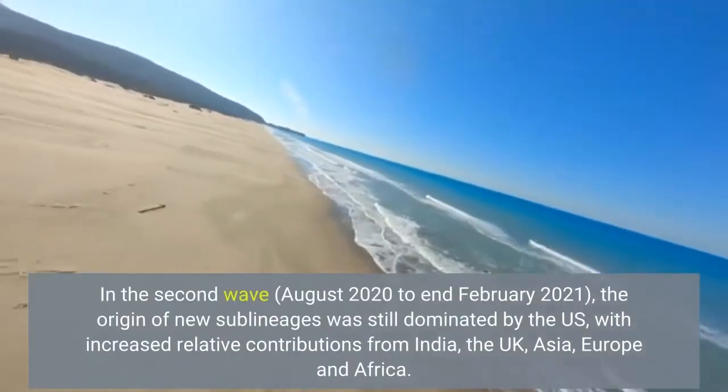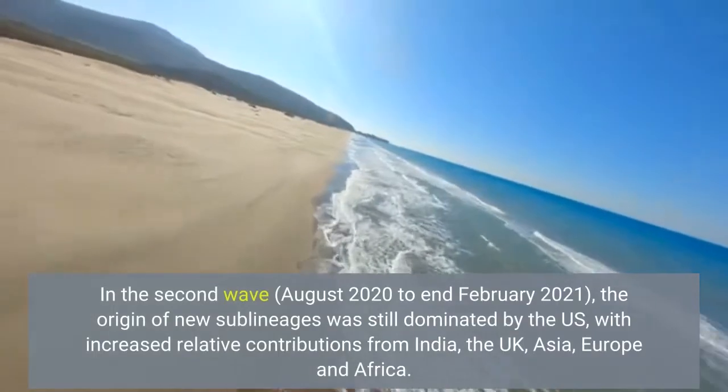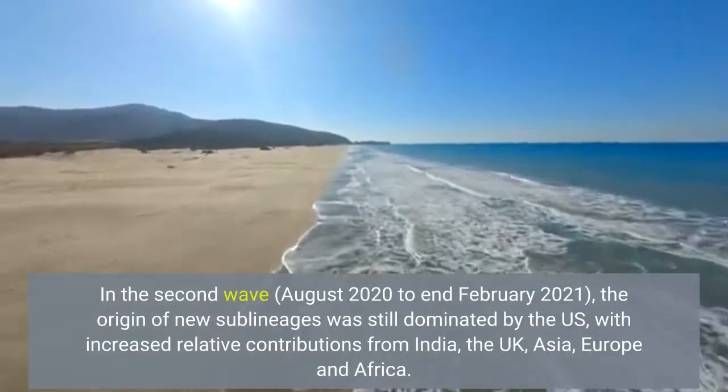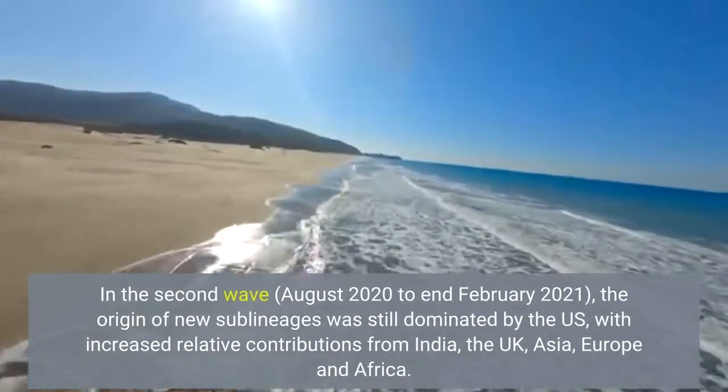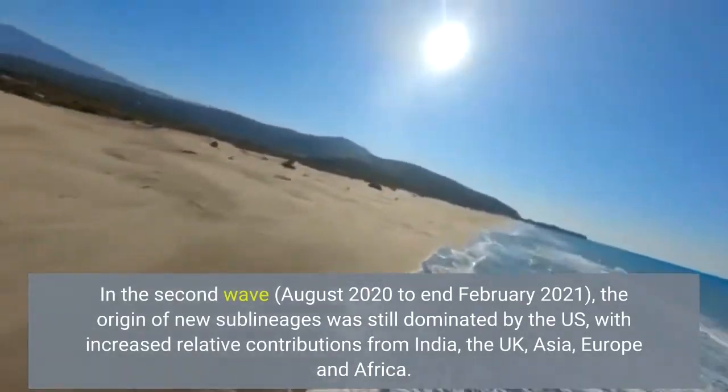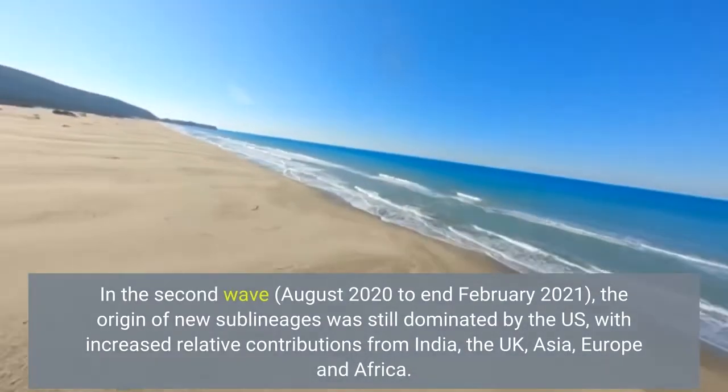In the second wave, August 2020 to end February 2021, the origin of new sublineages was still dominated by the US, with increased relative contributions from India, the UK, Asia, Europe and Africa.